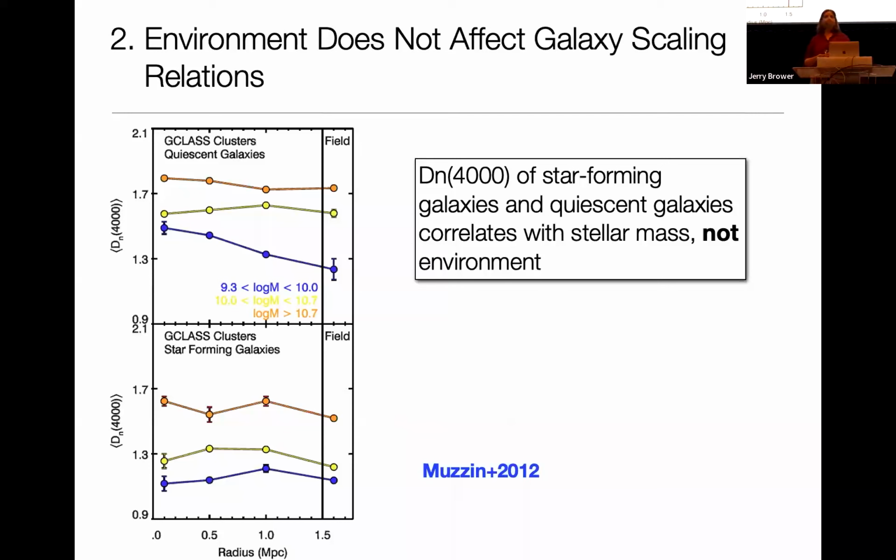Another thing that people commonly plot is D4000, the 4,000 angstrom break. Here you see it plotted on the top for quiescent galaxies and below for star-forming galaxies, and again, as a function of stellar mass. Again, we see that the 4,000 angstrom break does depend on stellar mass. It's a stronger break for higher stellar mass galaxies. Those galaxies are older, but the lines are pretty flat. There's very little dependence on environment.